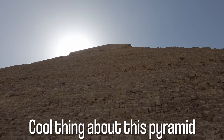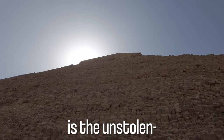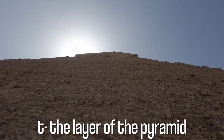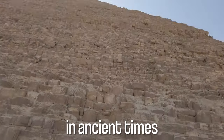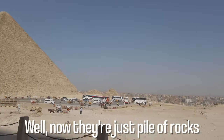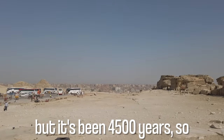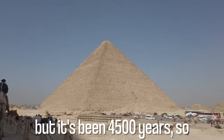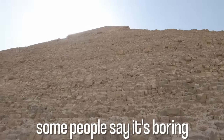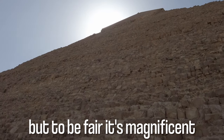Cool thing about this pyramid is that there is the unstolen layer of the pyramid, the thing that the locals didn't steal yet. So it basically, in ancient times, these pyramids used to shine all over the Egypt. Well, now they are just a pile of rocks, but it's been 4,500 years, so that's nothing unusual, let's just say. But in my honest opinion, some people say it's boring, but to be fair, it is magnificent.